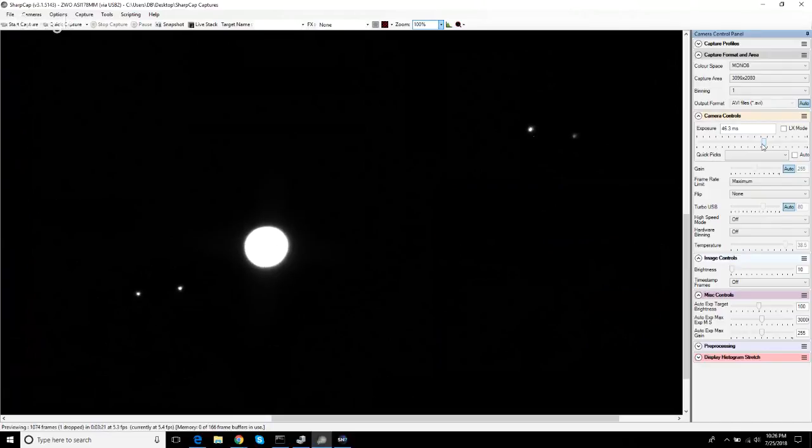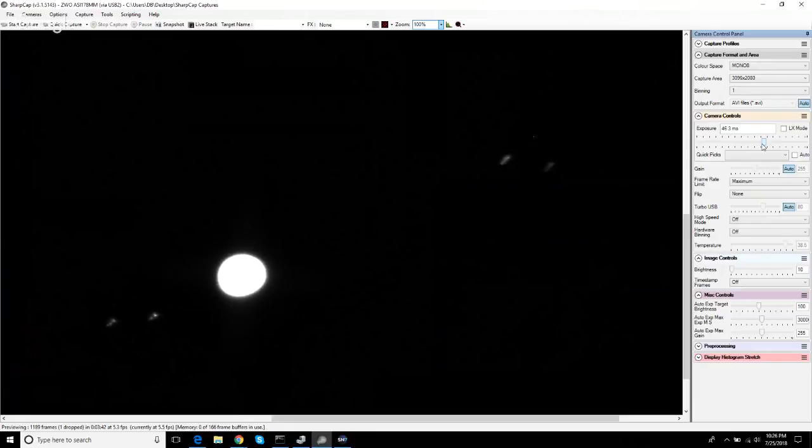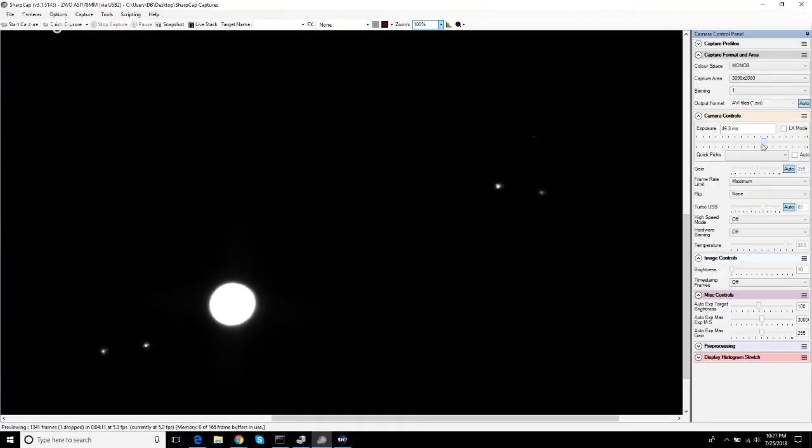So which ones are these? Typically, the closest one is going to be Io. The furthest one out is usually Ganymede, I think. Let's find out. So if I go ahead and check out my handy dandy star chart, I'm going to take a quick look at Jupiter. Okay, so for tonight, yeah, I was right. Oh, except, okay, I was a little bit wrong.